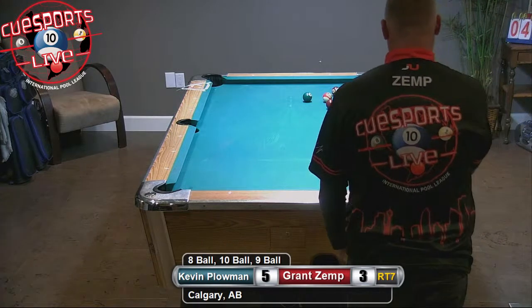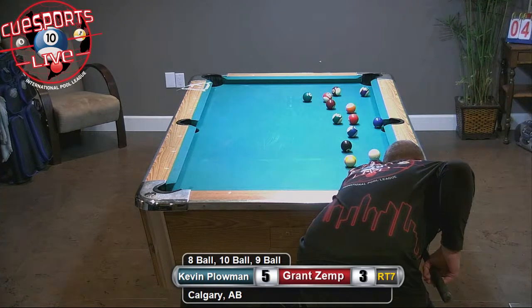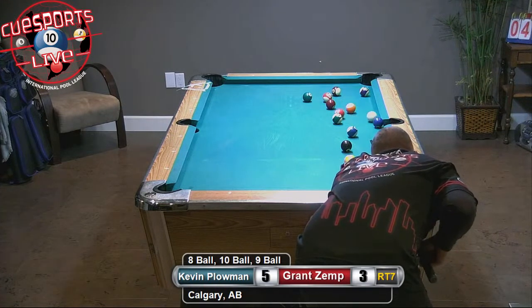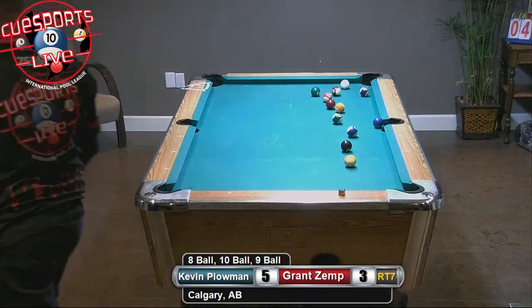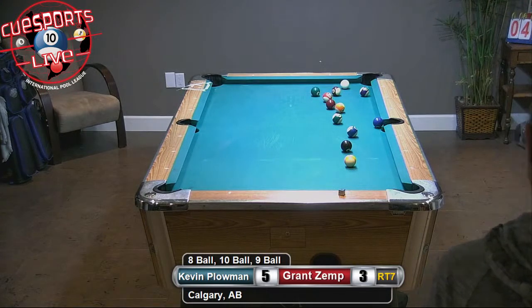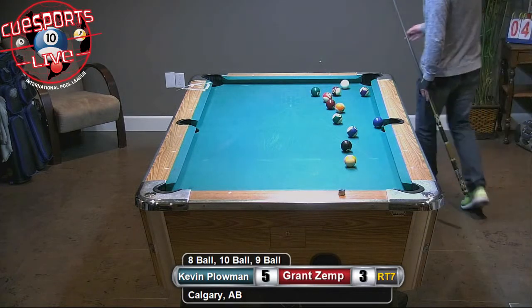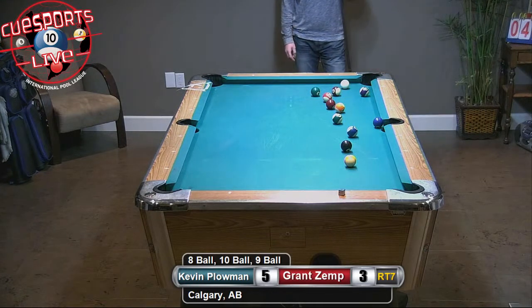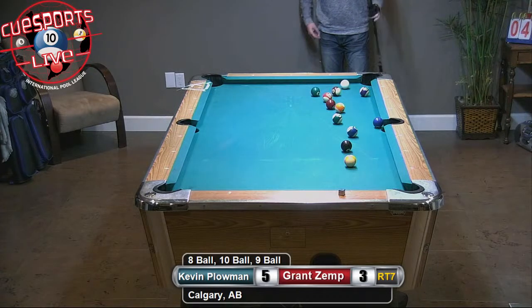So good containing safe there from Kevin. Grant says touche on the containing safe. Did not want to make the 3 though. But he's got his balls in the open here. Kevin's the one that needs to negotiate position on a few tough balls, as well as find another good safe here.